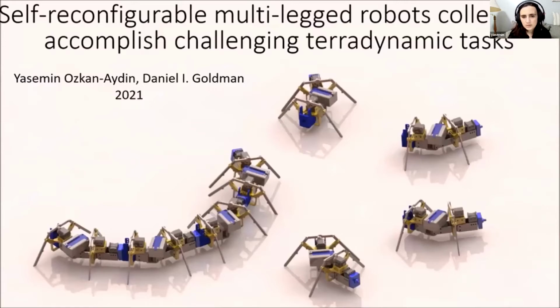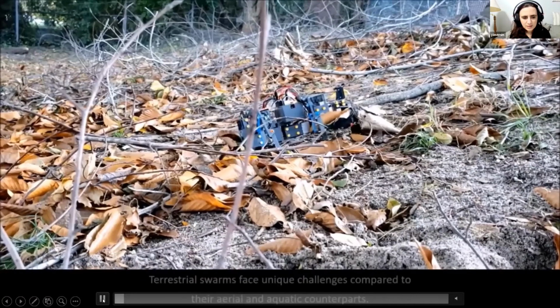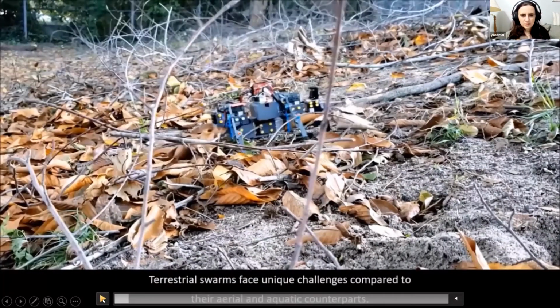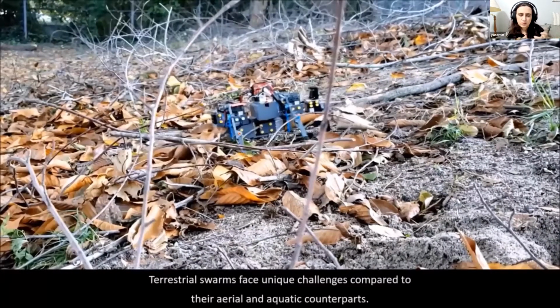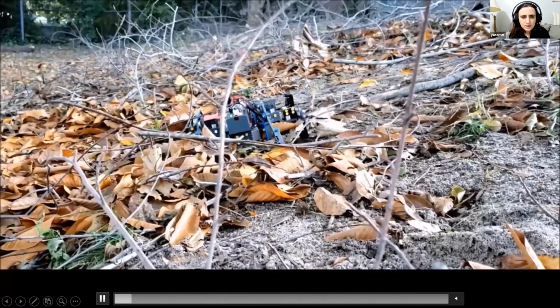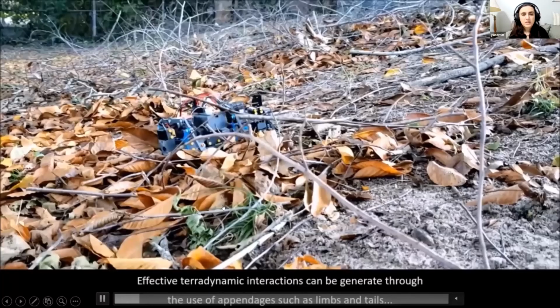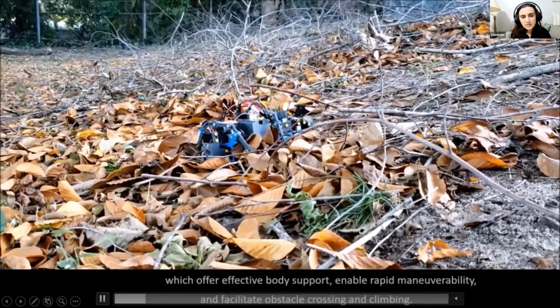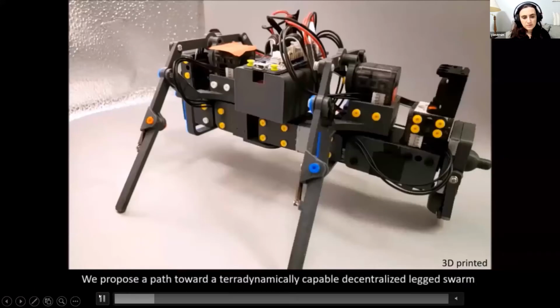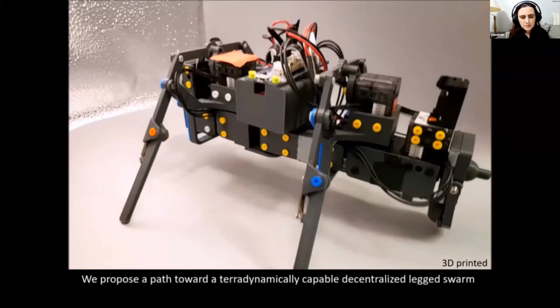So here, as I said, let me run the video. The unit of the robot is a four-legged robot that combines two segments of the centipede robot, and walks with a diagonal gait. Here is one example, an outside example. The single robot is moving on leaves. The size of the robot is very small compared to the obstacles, and these are the components of the robot.